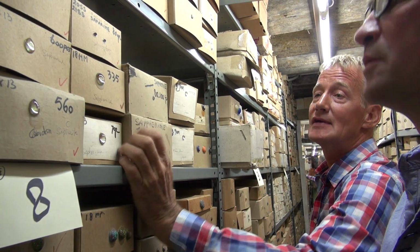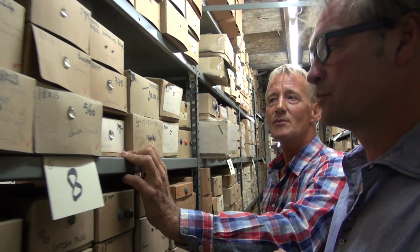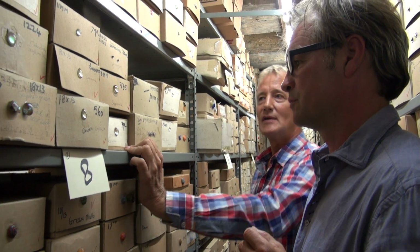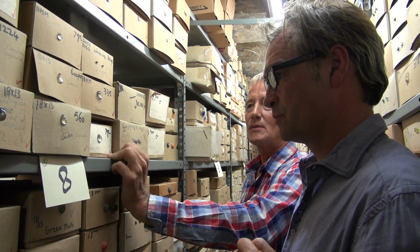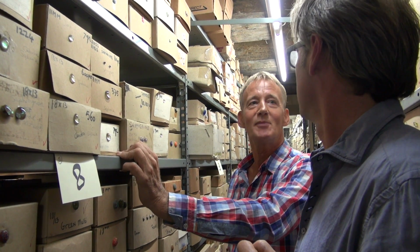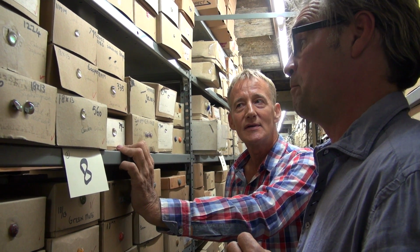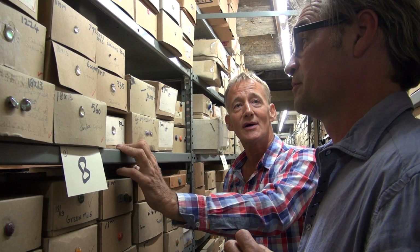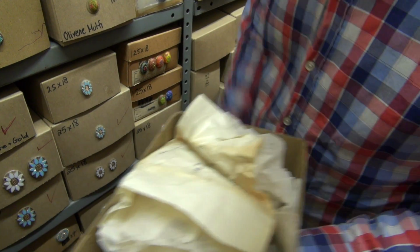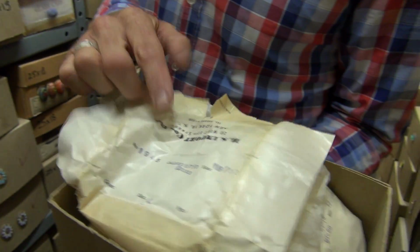Sapphirine stones. These stones have a quite interesting history. These stones are made with lead vapors, and the people that made them probably died because the lead is extremely poisonous, and these stones are no longer being made. So they are very sought after by people because they can never be reproduced anymore. See, it says sapphirine.